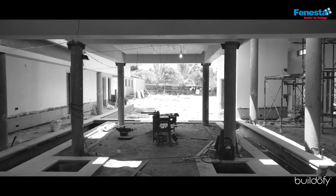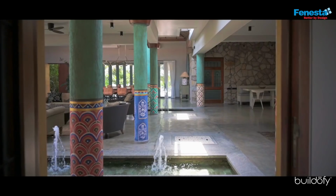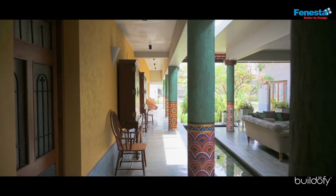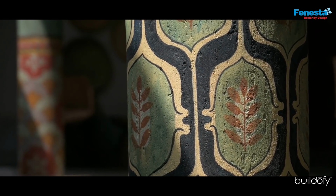There are about a dozen columns in this house, and I think one of our main starting points was these columns, where we were really closely in touch with an artist who did beautiful hand painting. So we both decided that the starting point would be doing a very unique different design on each of these individual 12 columns, and they would be inspired by Indian heritage.